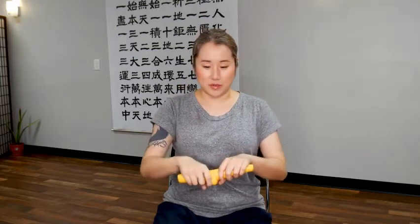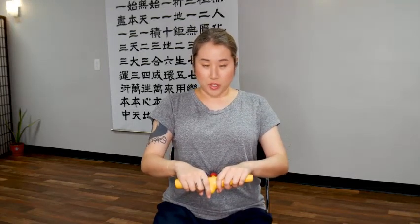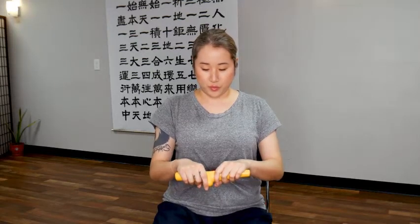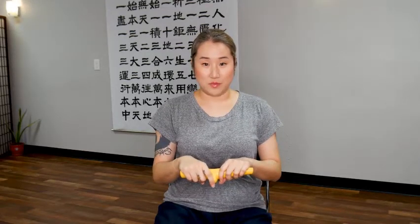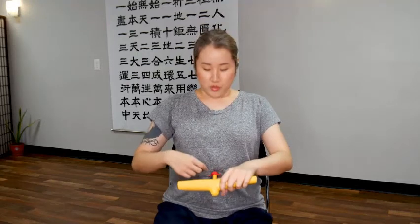Stop. Now we're going to stimulate that same point, but alter our breath a little. So what you're going to do is take a deep breath in. As you exhale, push into that point for 5 seconds. So it's like 1, 2, 3, 4, 5. Hold it. Breathe in. When you breathe in, you want to release and exhale for 5 seconds. Hold it. Inhale. Breathe out.